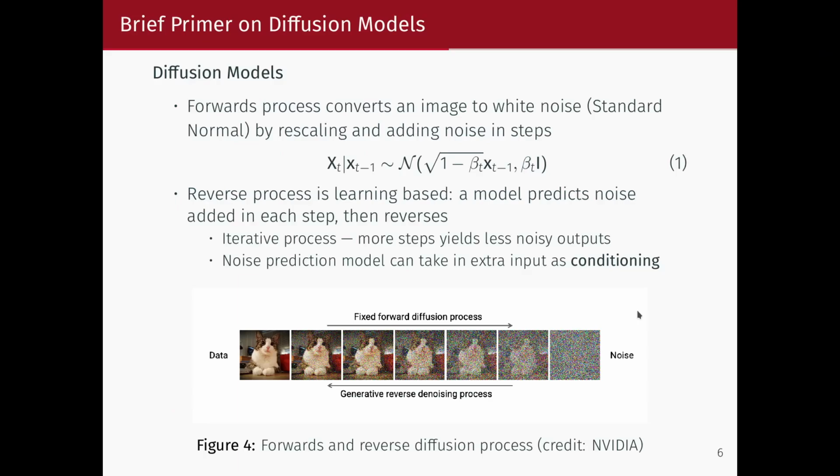I'm going to briefly discuss how diffusion models work, since they may not be familiar to everyone. The way the diffusion model works is that we have a forward process that converts an image to white noise. Basically all this means is that in several steps, we rescale the image and add a little bit of Gaussian noise. So this effectively maps the image space to the standard normal distribution.